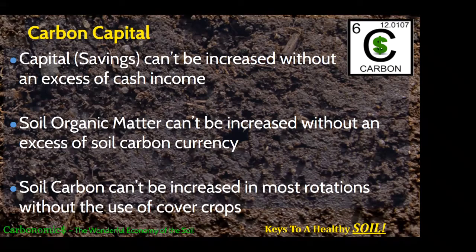Same way with your soil. When you're only growing just cash crops and you're exporting what is produced, it's kind of like living paycheck to paycheck. You're not very resilient. You don't have the ability to withstand a drought or tough conditions.